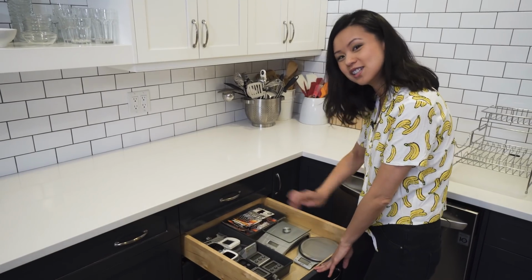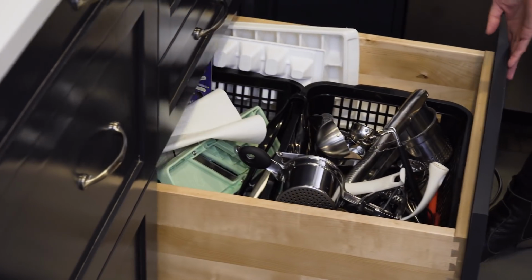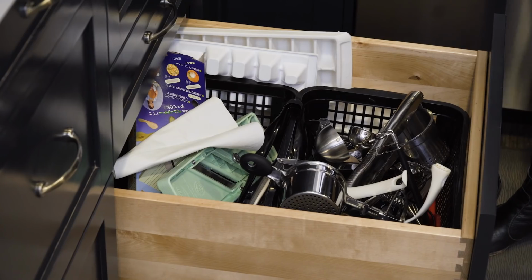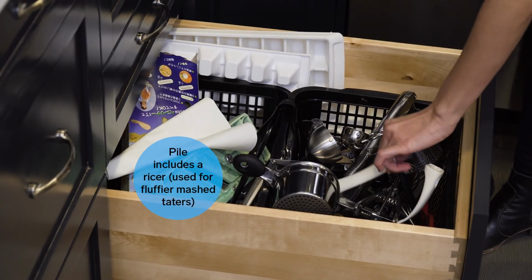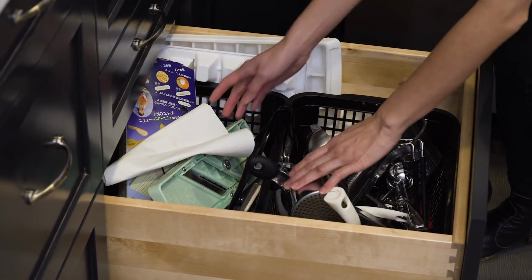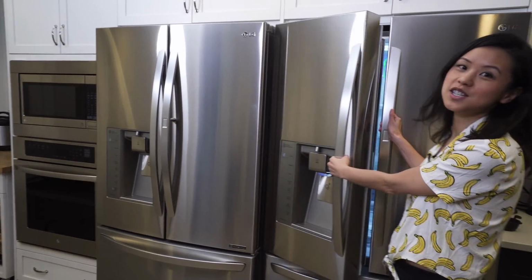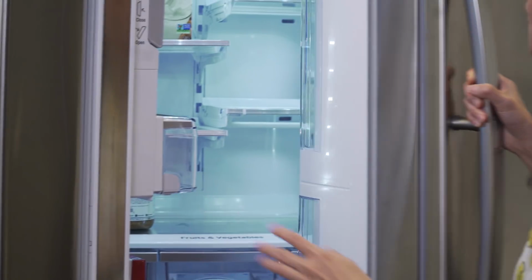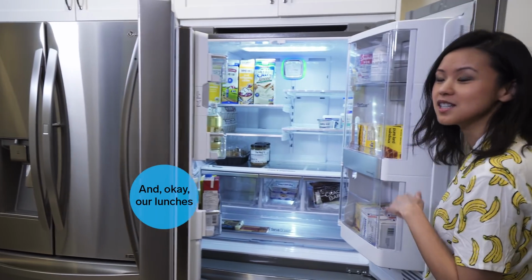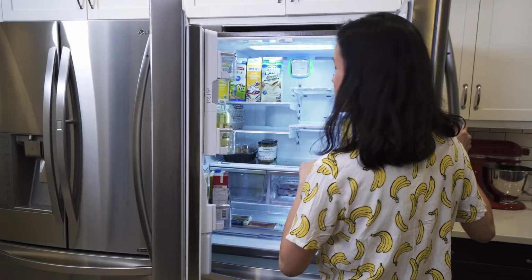So this is really, really nice and organized, but not everything is organized. As you can see, every kitchen needs a catch-all drawer. Ice cream scoops and ladles and possibly things I don't even know what they are. So let's just keep that drawer closed. We have two fridges here on this side of the kitchen, and the first one here is our protein fridge, where we have all our dairy and our meats and our cheeses and our beef broths and our butters. Pretty empty right now, but usually it's pretty full.